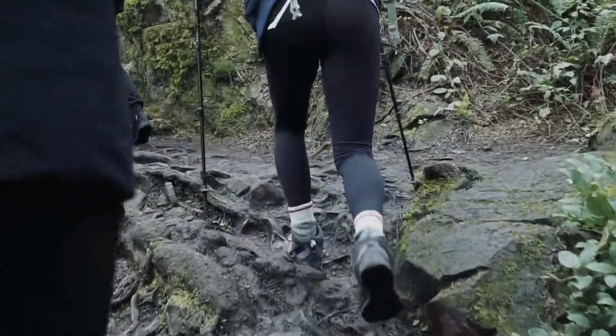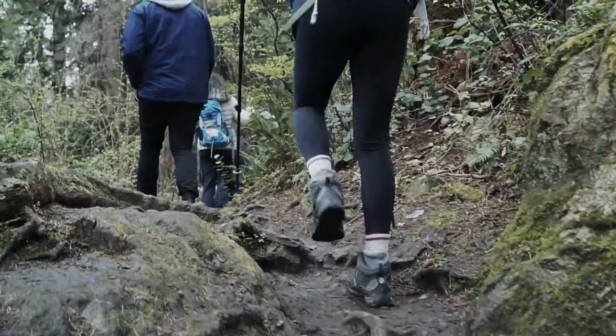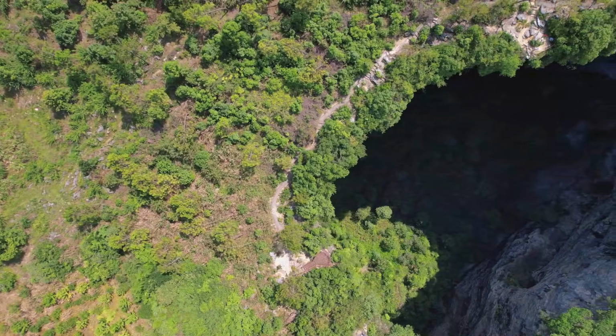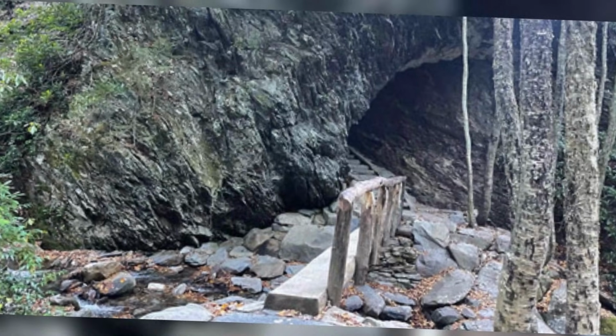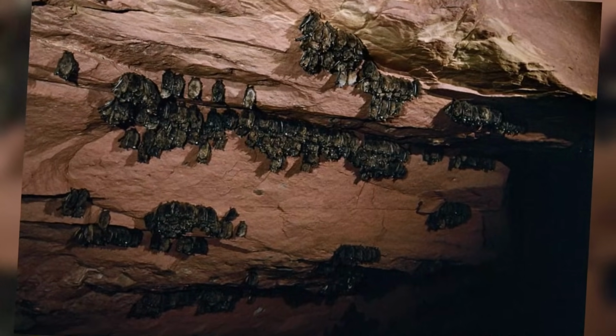That's wild, because it shows how a whole landscape can be open to the public, yet one specific hole in the ground is treated like a national security site, and it's still happening right now. The gate remains locked, the bats remain inside, and the federal rules stay strict.